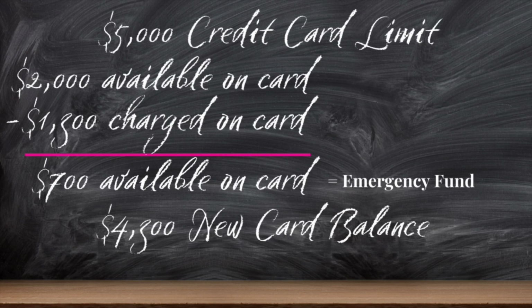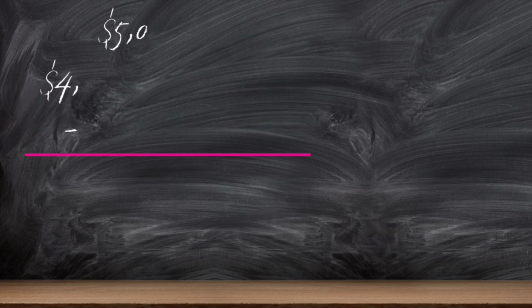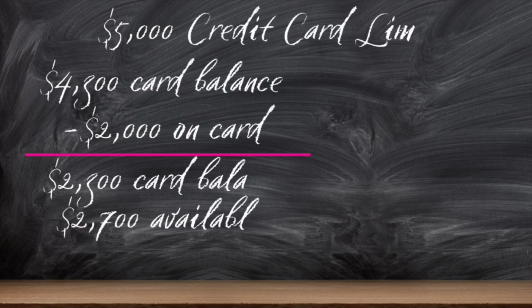So now you have some wiggle room. You paid down your credit card balance now to $4,300. This is going to lower your amount that you're paying every month, interest rates, all that for your credit card. It's going to look really, really good. And I'm going to tell you something at the end of this so that you know why it's helping you, okay? Now, let's keep going.